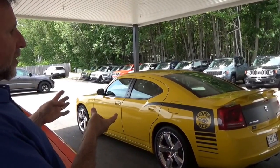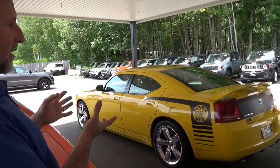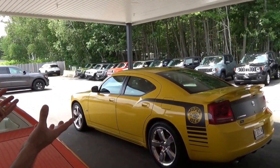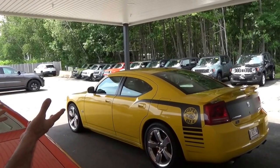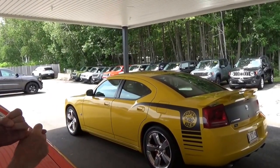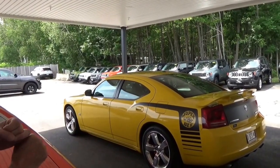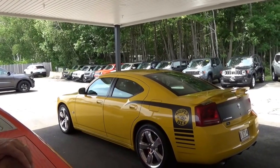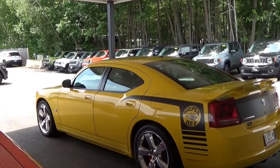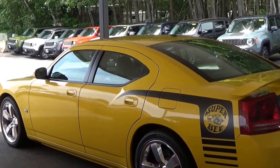The top line Charger back then was the Charger SRT, which had the high horsepower Hemi engine, 425 horsepower. Quite a performance car in its day, with big giant Brembo brakes. This would have been the second year for the SRT. This was a limited edition Charger. They called it the Charger Super B. It's a numbered series. They made 1,000 of them. This car happens to be number 21 of 1,000. I've owned this car since brand new and enjoyed it very much.